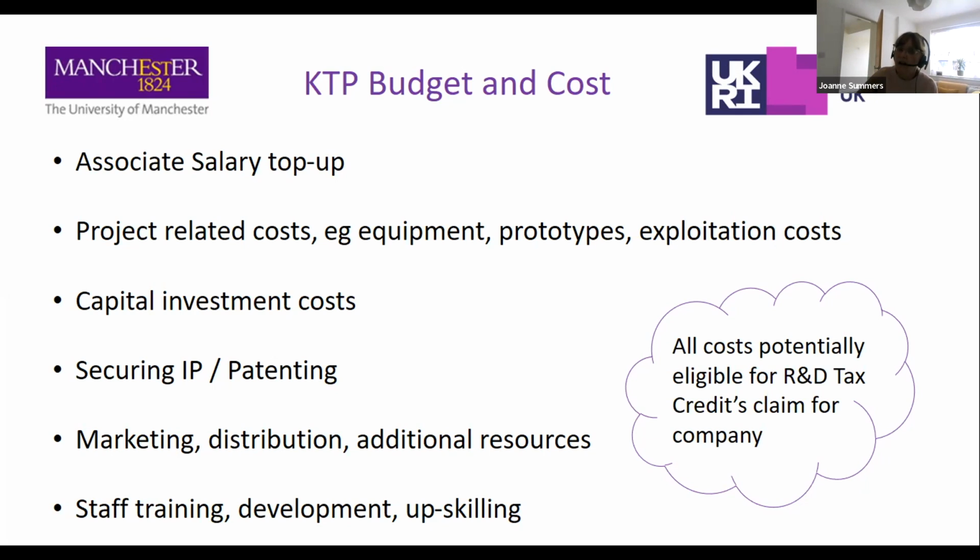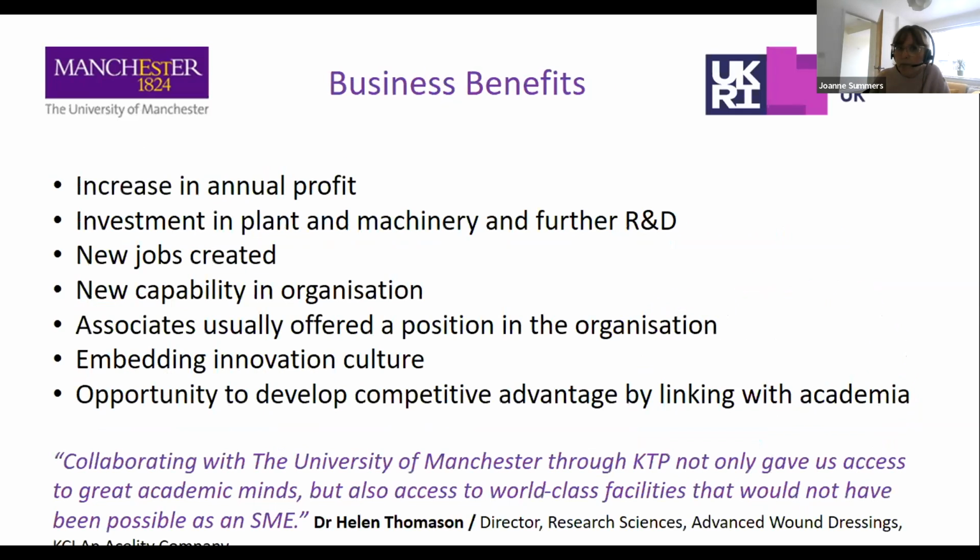One thing to flag is that the total cost of a KTP, including the company's costs, are eligible for R&D tax credits. So a significant proportion of what the company contribute to a KTP, they can reclaim against their R&D tax credits.